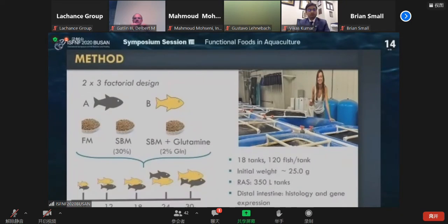Trout B is very resistant to the soybean meal inclusion. That means they are resistant to the enteritis. So there are two types of commercial trout we chose, and three types of diet. Diet A is the fish meal. Diet 2 is the soybean meal. Diet 3 is the soybean meal with glutamine. The soybean diet contains almost 30% soybean meal. Then the 3 diets were fed to both types of trout for 30 weeks.